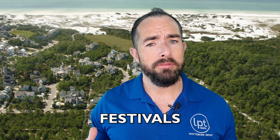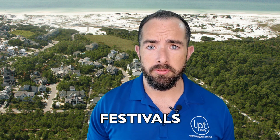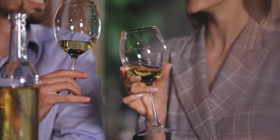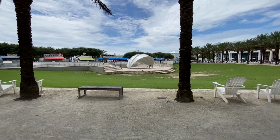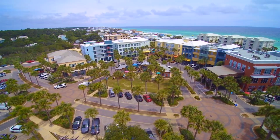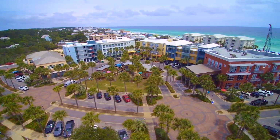It's a long ride, I'll tell you, but you could do that all on a bike or whatever else. You also have lots of festivals. There's tons of festivals that go through, all the way from a nice wine festival that they have in Alys Beach to different ones that you're gonna see in concerts and things that you'll see at the amphitheaters that you could see in Seaside or even over in Gulf Place, which actually has a really cool one out there.